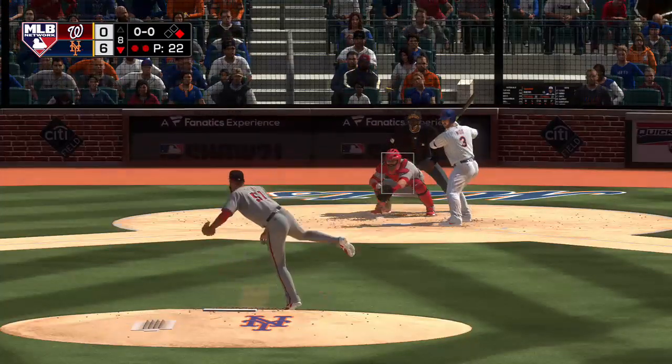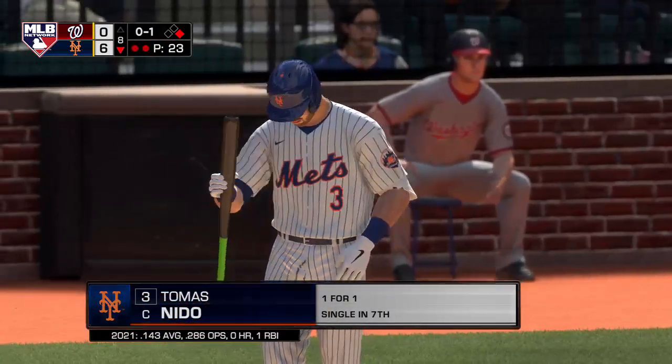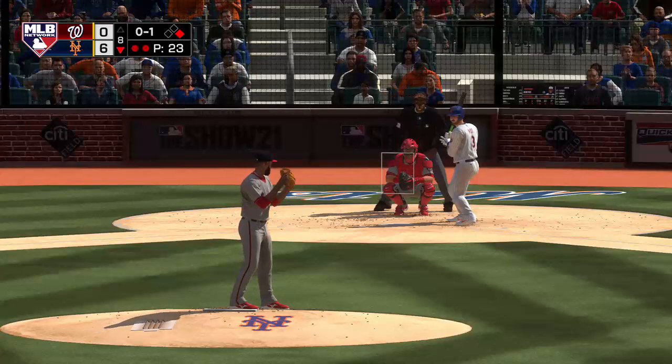In now, Tomas Nido, as he'll take a called strike here on a borderline pitch at strike 1. His career numbers in this matchup, not a big sample size, 0 for 1. Lindor is off of first with 2 away.